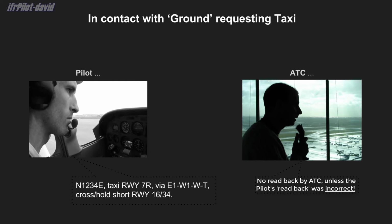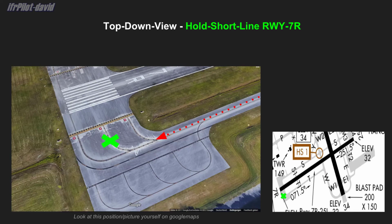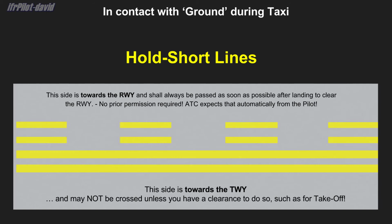Riddle 445, runway 7 left, November 5 intersection, taxi via Echo, November, cross runway 16 at November. Riddle 445, taxi to 7 left, November 5, via Echo, November, cross 16 at November. Thank you.